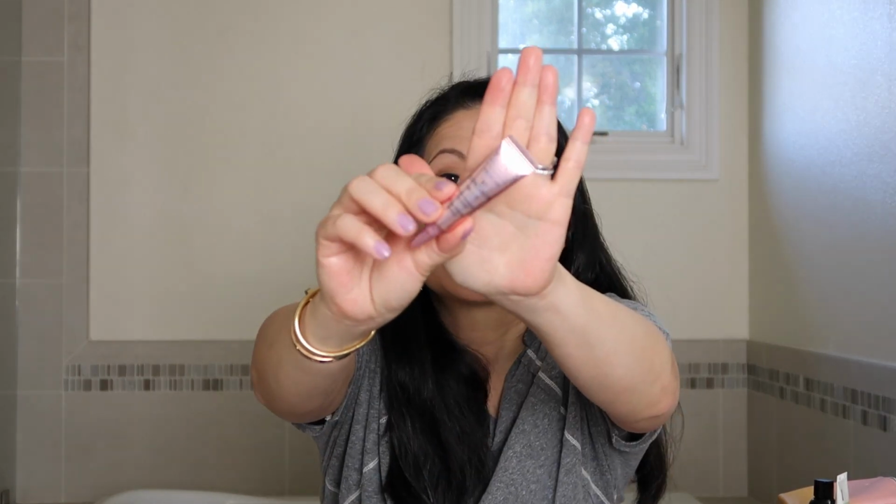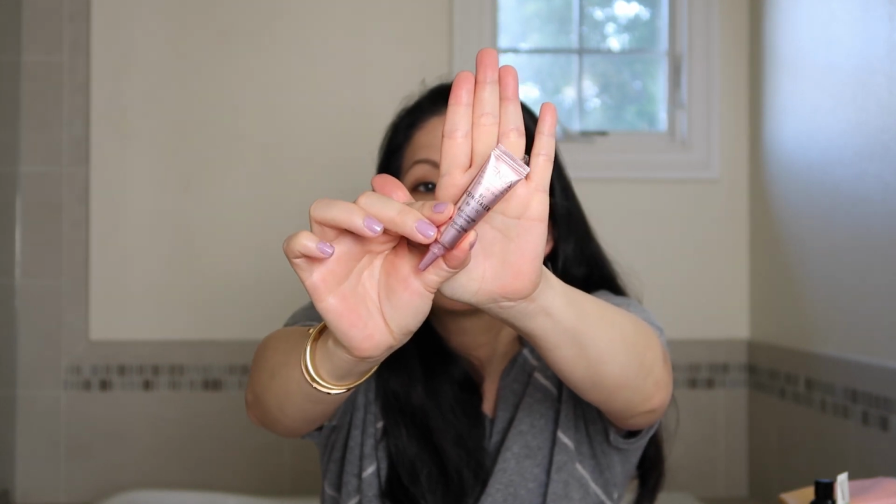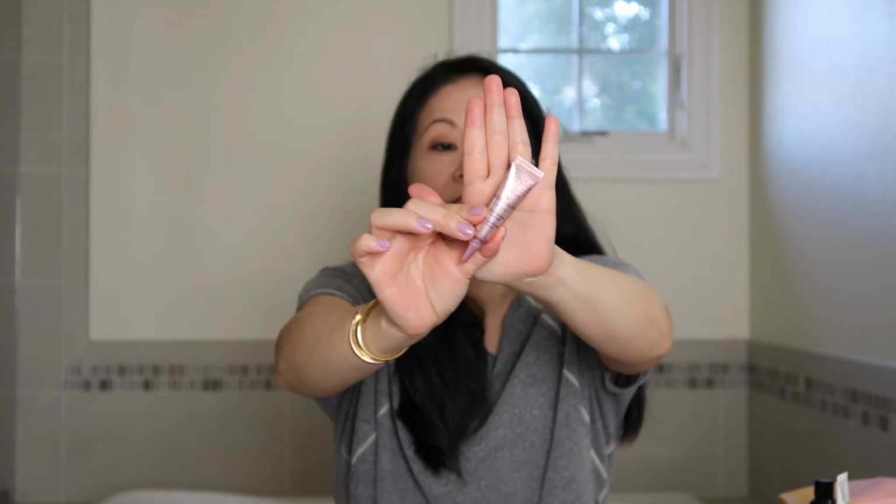Here's what the packaging looks like. I'm not familiar with this company or brand. Let me know if you are and if you like their products. But any kind of concealer I really need these days. I have a lot of hyperpigmentation, as you've probably seen in other videos, so I use a lot of concealer, and I'm just out of the one I had now, so I wanted to find a new one.